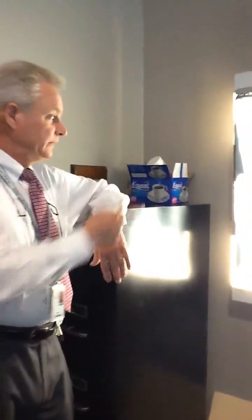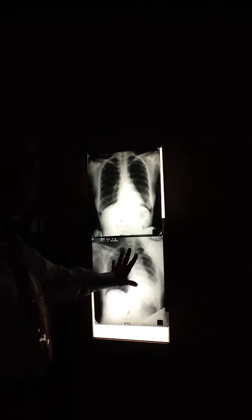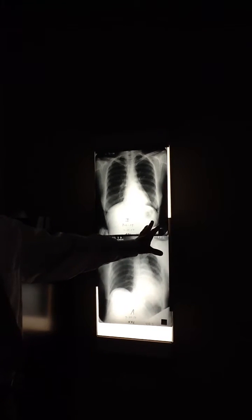Cicatrix atelectasis, remember, is internal to the interstitium. That's permanent. This is not permanent. Pull this back, the lung reinflates. That's all it takes. So this is a form of resorption involving the entire left lung.